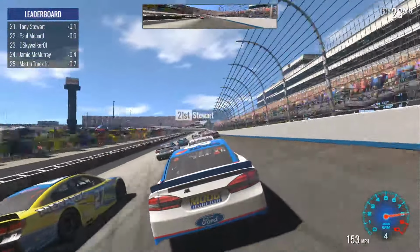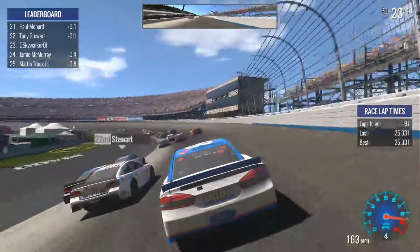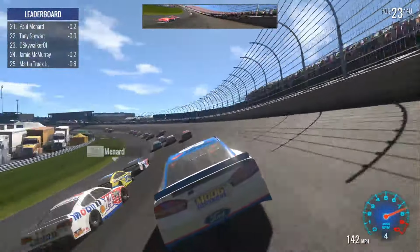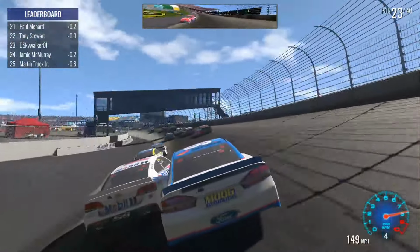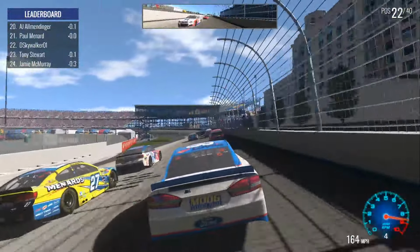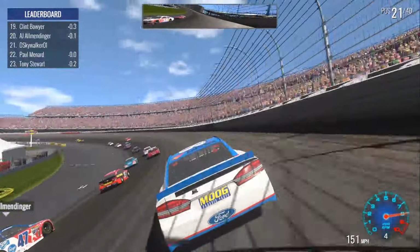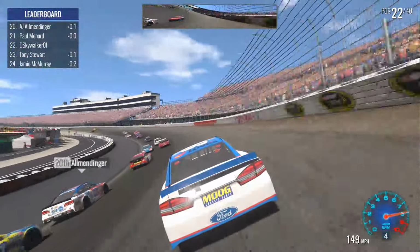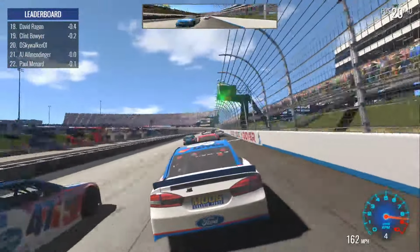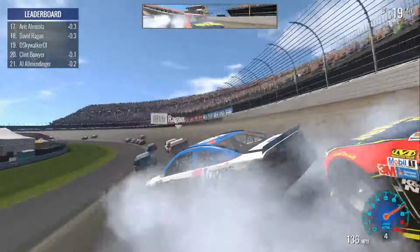It's amazing how we fall all the way back to 21st. And Tony Stewart going very slow on the straightaway. For some reason, my car is incredibly fast in the straightaways here. It was not that at Kansas, or pretty much anywhere else for that matter, but for whatever reason, we've got a straight line speed advantage here at Dover. So now, can I get up there and race hard with them to the inside of Boyer? Spotter was impressed with the lap.